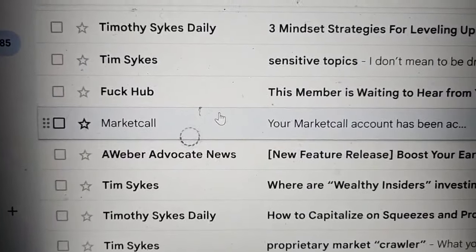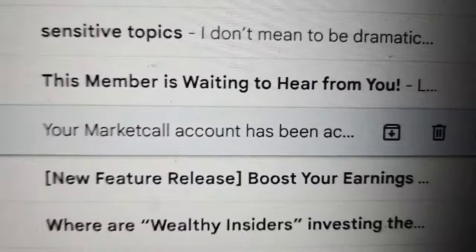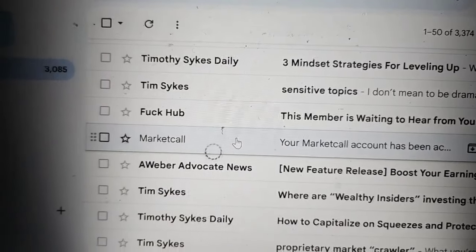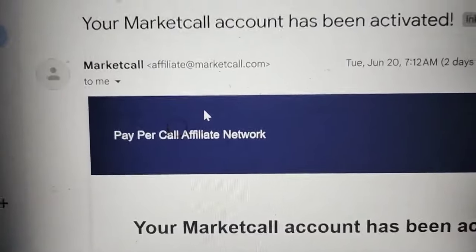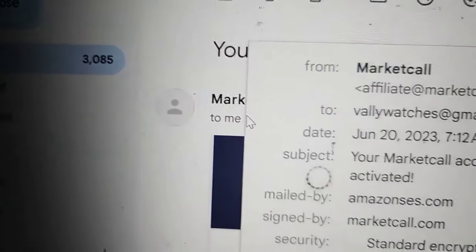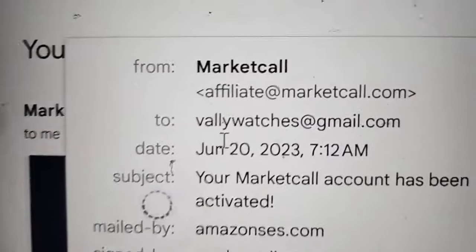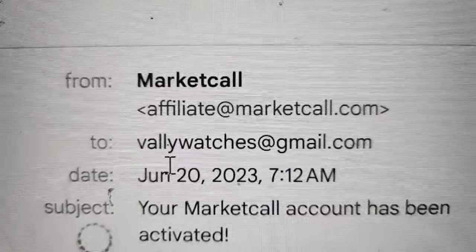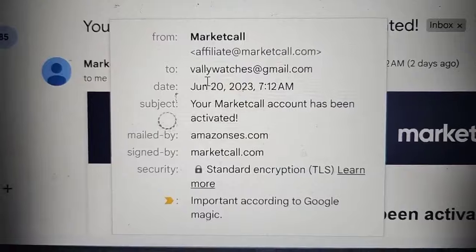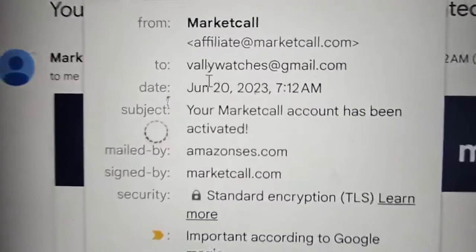As you can see on the screen, this is MarketCall. Your MarketCall account has been approved. If you want to make sure I'm not lying, let me show you the email I used to apply. It was valleywatches at gmail.com. If you go back to the previous video that I made, how to get approved on MarketCall, you're going to see it's the same email.